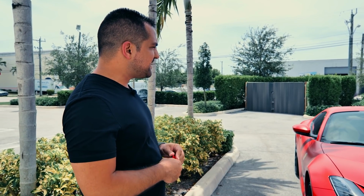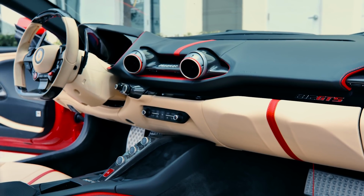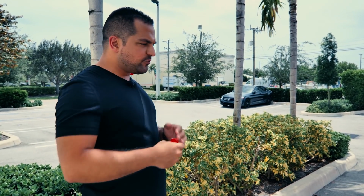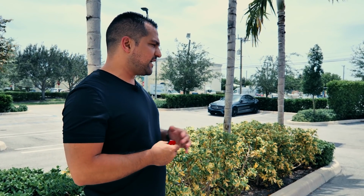Did I do good with this color combo? Do you like the red with the white interior? Do you think it makes the car? Or should I have done something else? I've tried to do something more kind of like off of the regular red on tan for Ferrari, but I thought this might be the last iconic V12 convertible, and I thought, why not kind of stick to the red?